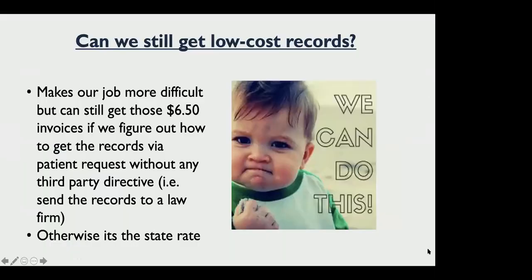Okay, so can we still get low cost medical records? Well, the good news is that I think we can, but the bad news is I think it makes our jobs a little bit more difficult. The main thing we have to figure out is how to get those records via patient request without any third-party directive, which would be saying send the records to the law firm. So to get the patient rate, the request can't direct the records to be sent to a law firm. It has to truly be a patient request.